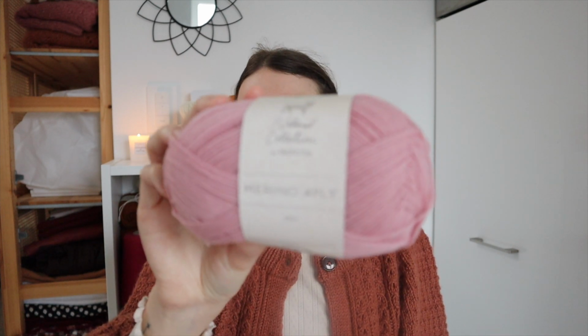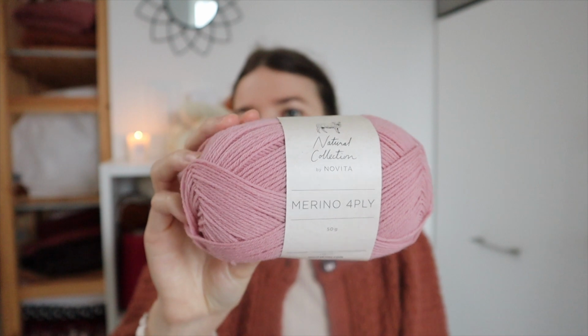As you can see, I'm branching out again. I'm pairing that together with Novita Natural Collection Merino 4-ply. This was on sale at the store that I went to, and I was looking at this yarn for a while because I thought it was very interesting, because it's just a fingering weight merino yarn.